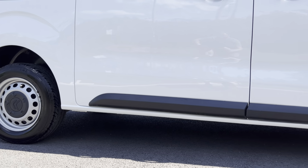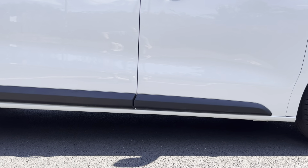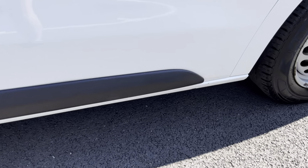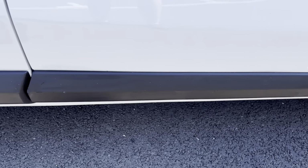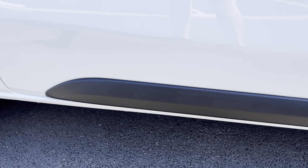And if I get down low here now and have a look at your sills, hopefully you can see that the sills are in good condition with no apparent damage on those either. Now, your black protective strip that goes down the side of the vehicle, that is also in good condition with no signs of any damage on there.